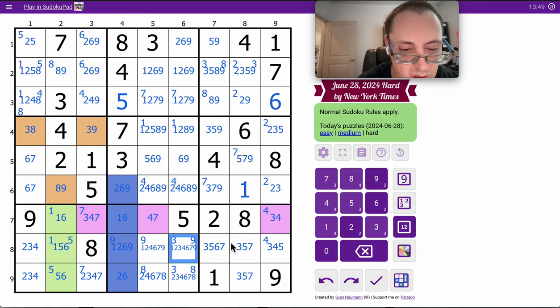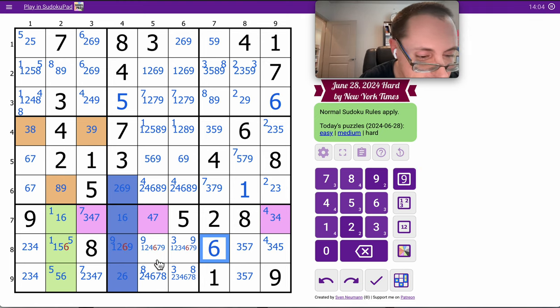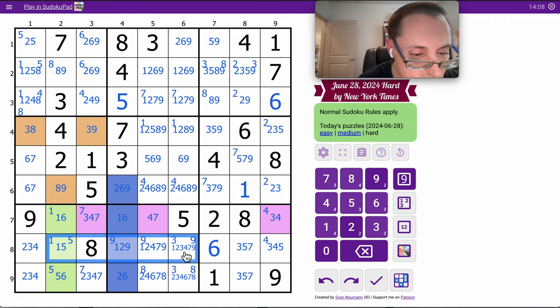Oh, yes. Where does 6 go in box 9? Or column 7? It has to go there. I mean, these are ruled out, as are these. Those two sixes force it there. Six is ruled out of four spots.